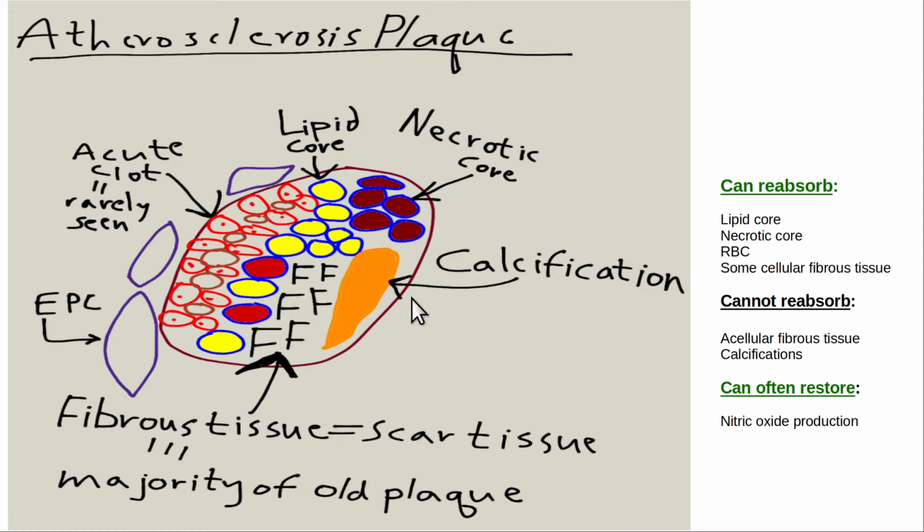And you partially can. You can reabsorb what's called the lipid core, the necrotic core, in the atherosclerotic plaque, the initial clot. That can all be reabsorbed. The high cellularity fibrous tissue can be partially reabsorbed. The low cellularity fibrous tissue cannot be reabsorbed. The calcification part cannot be reabsorbed. Think of those as old scars on the artery.